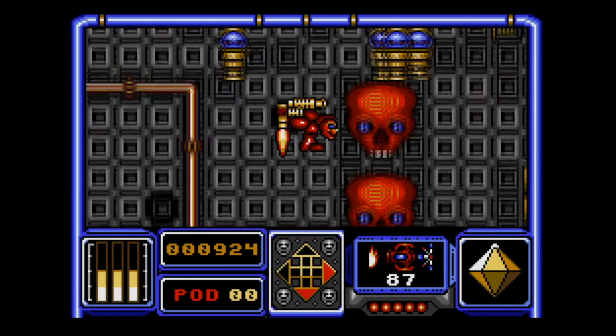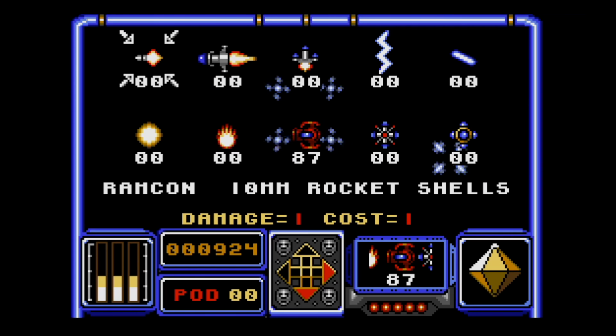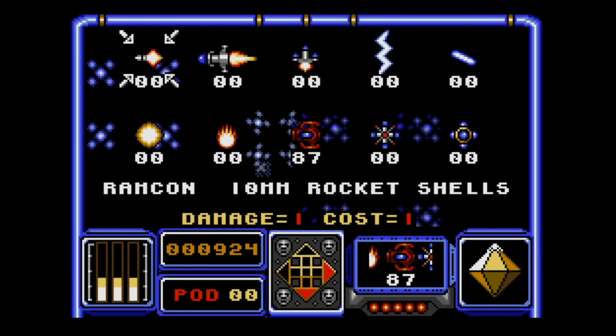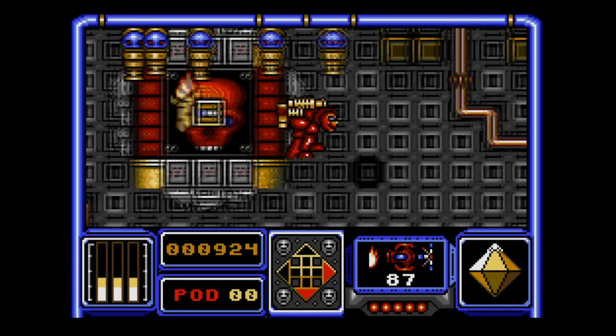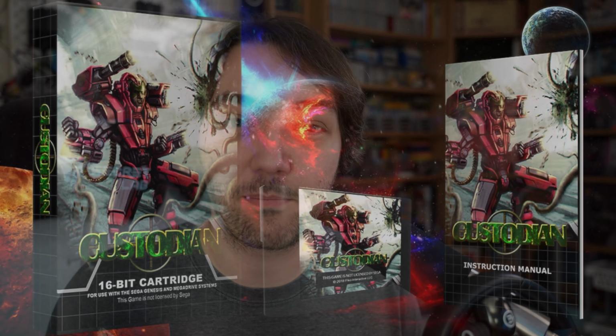It is a really well polished game and it's cool that it did get a physical release, but in terms of the gameplay, I just have absolutely no clue what's going on in this one. And Custodian, like Waimanu before it, actually came out on a bunch of other systems too. A few really obscure picks as well. It actually got a release on the Atari Jaguar. I never expected to see that. And it also came out on the Sega Mega Drive as well.